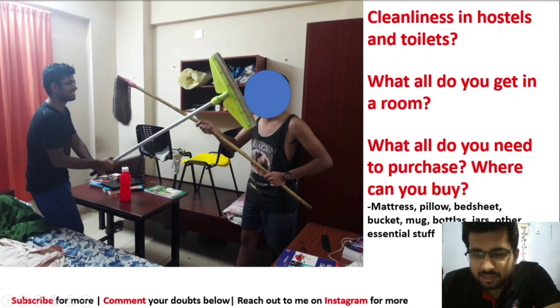So where can you buy these? You do not really need to bring them from your home. You can buy them right in the college. When you arrive at the college on the first day, you will find many vendors selling all these items inside the campus, so you can get this stuff easily.